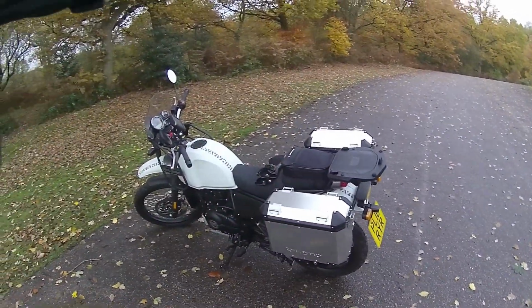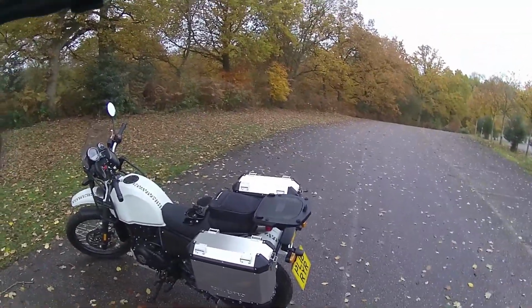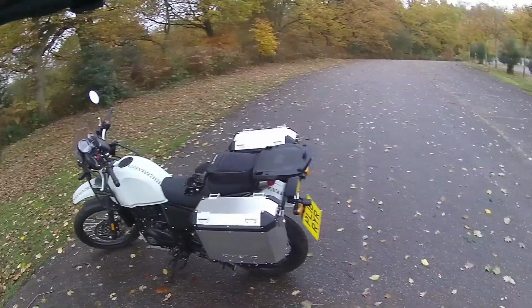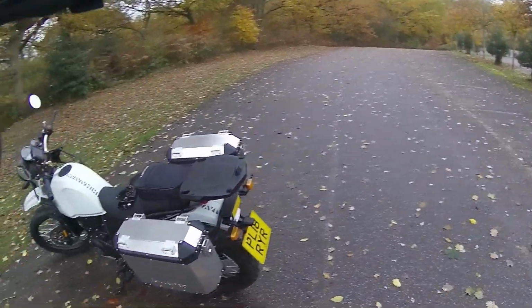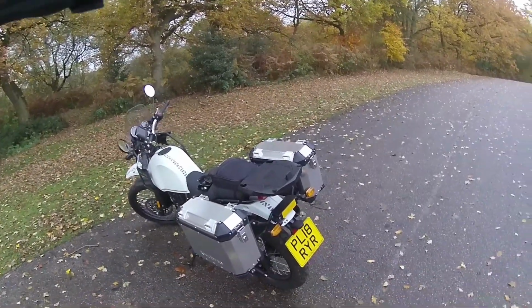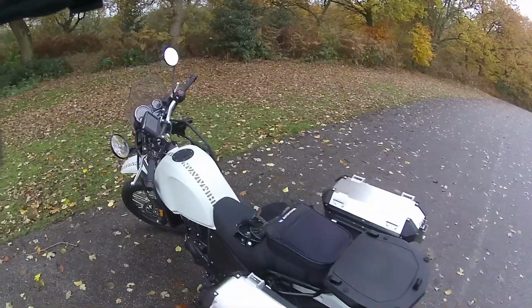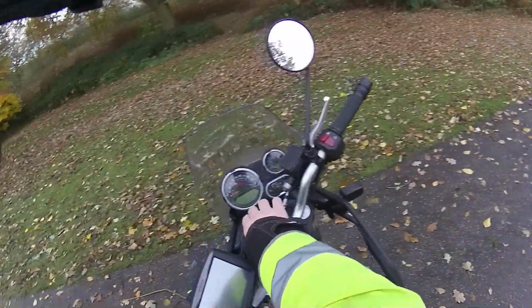I'm back at the bike. I've got my gear back on. It's being a bit warm at this point. The number of layers that are required to ride the bike aren't quite the same as the number of layers required to have a good brisk walk. So right, let's get ready to go.